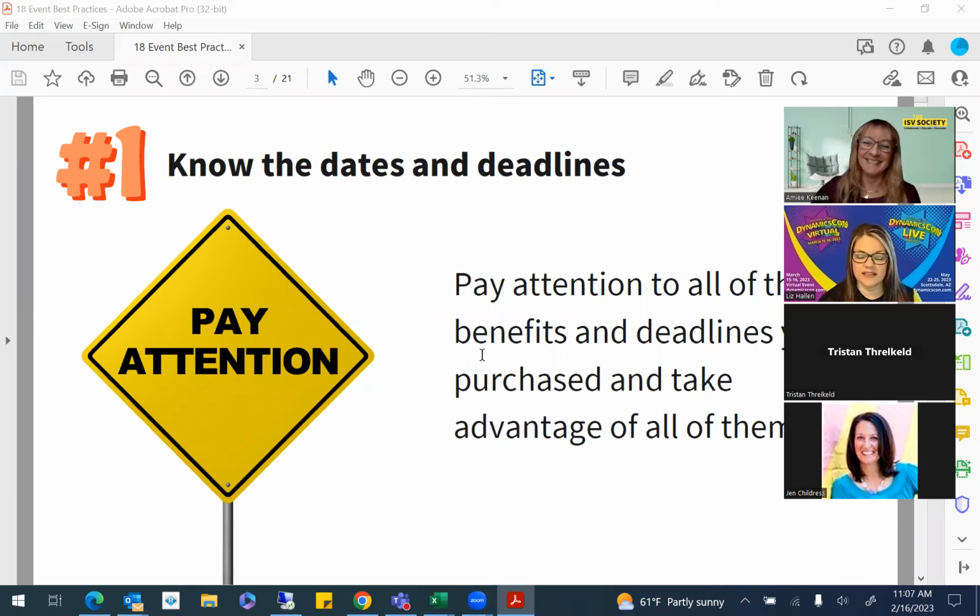Yeah, just sit down and hammer them out, because they really are important, and take advantage of all of them. There are a lot of times that people only do half of the benefits that they purchased, and then they wonder why they're having a hard time proving their ROI on the expenditure. So yes, know your dates and deadlines.